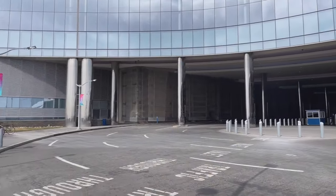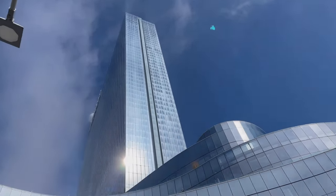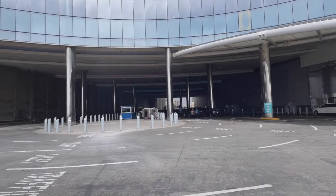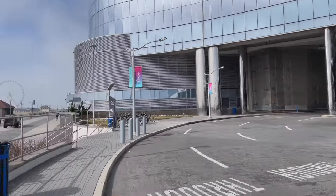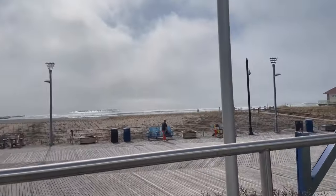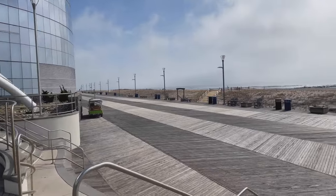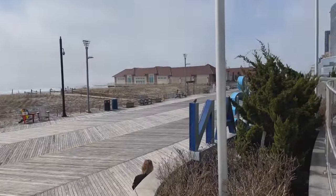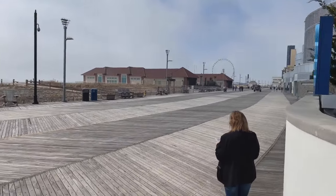So we just checked into the Ocean Resort. First impressions is it's nice. We never stayed here before. The room's not ready, but we checked our bags. Nice, on the beach. It's overcast right now, but the sun is trying to sneak its head out of the clouds. We're gonna take a walk on the boardwalk. We're gonna go down to the Starbucks, get a cup of coffee.